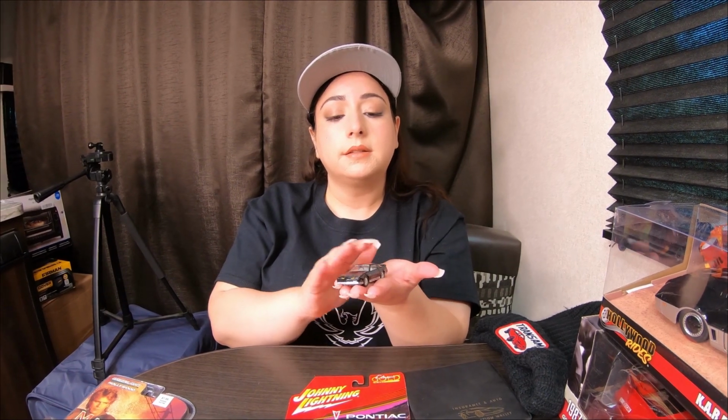The next thing we'll be talking about is the Johnny Lightning Pontiac Trans Am. But this one is in the black color. This one is in blue, but this one is black. And because apparently he liked the black one a lot, he bought, you guessed it, he bought two. And I'm going to place this right here. And this is one that's out of the box, the packaging.